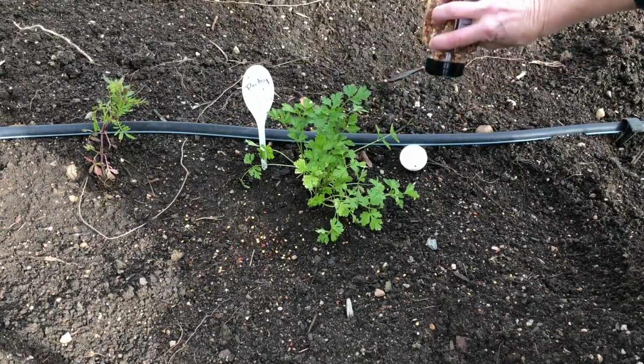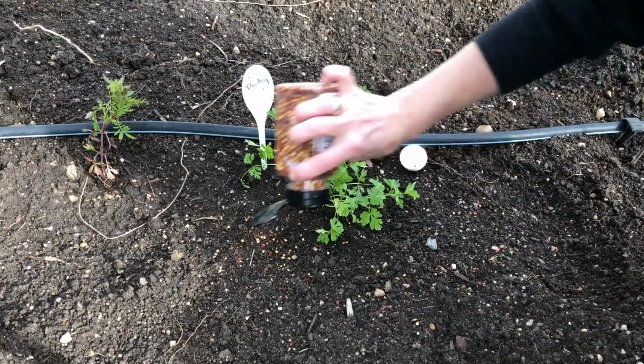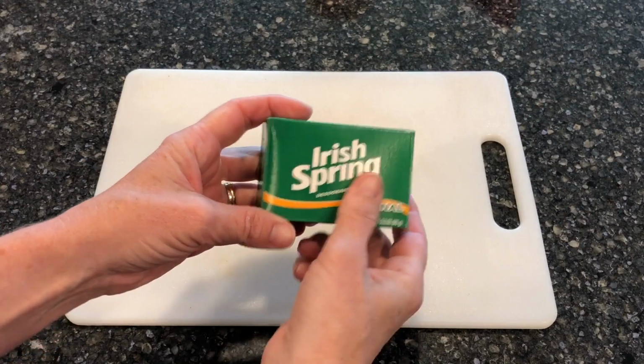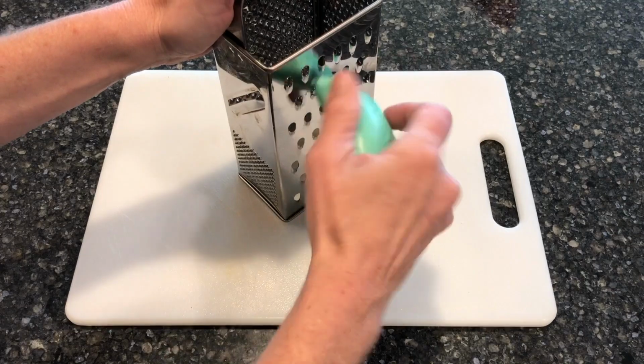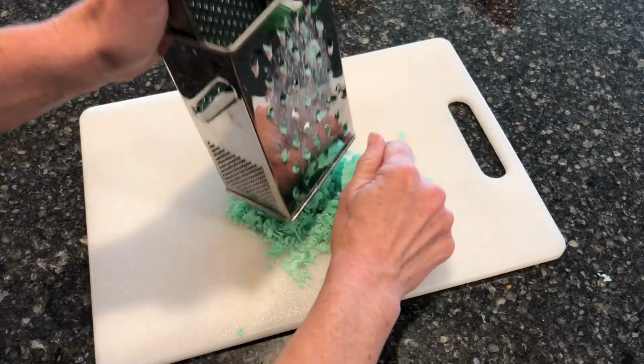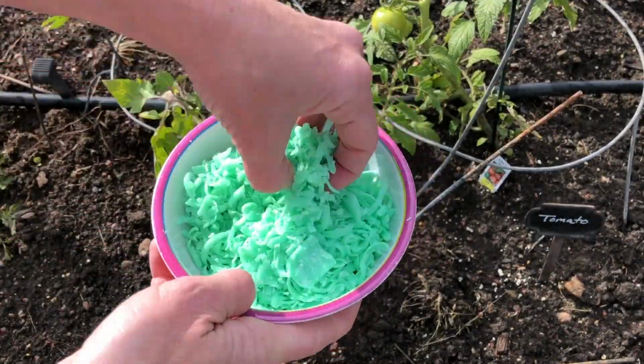Sprinkle red pepper flakes in your garden. It is known to deter rabbits, deer, skunks, raccoons, cats, and dogs. Irish Spring soap will deter pests like rabbits, deer, and voles. They don't like the smell. Grate some up with a cheese grater and sprinkle it around your garden.